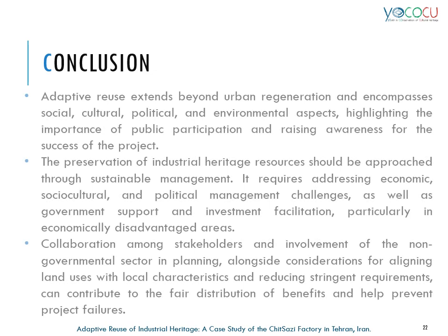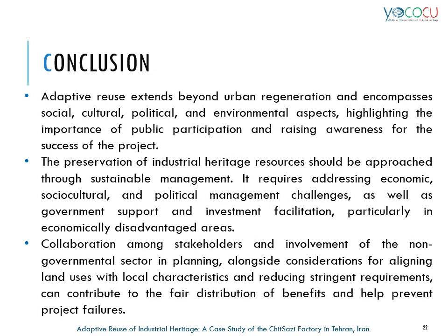As a conclusion, adaptive reuse extends beyond urban regeneration and encompasses social, cultural, political, and environmental aspects, highlighting the importance of public participation and raising awareness for the success of the project. The preservation of industrial heritage resources should be approached through sustainable management.